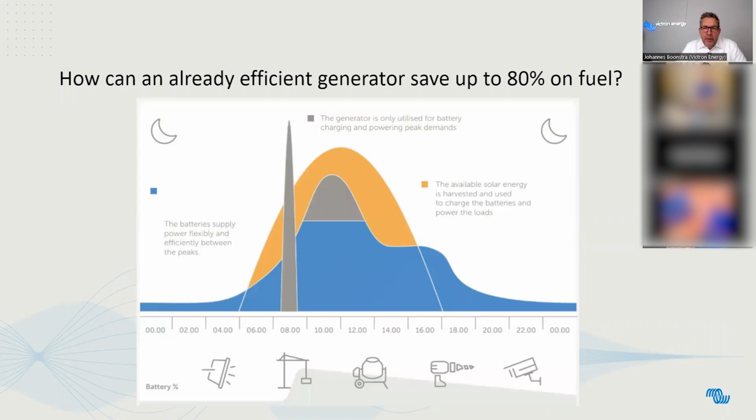So, what is then the trick to have your generator system, a traditional generator, run more efficiently? We have a brochure. Later on, there is a link for that brochure also. We claim that if you have a hybrid generator system compared to a traditional generator, you can typically save up to 80% on fuel. The trick is to have the generator running as little as possible, but if you have it running, run it as optimally as possible.